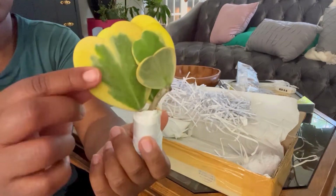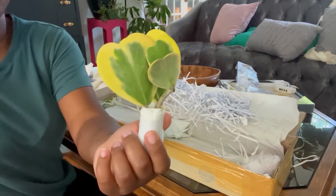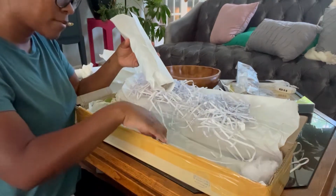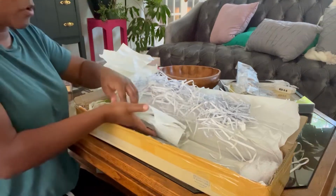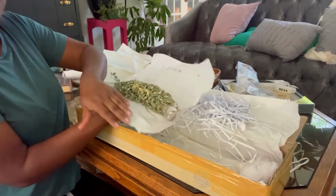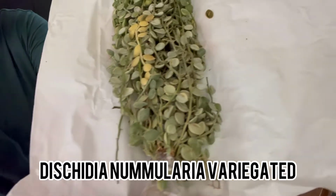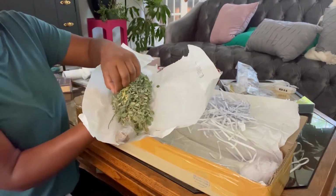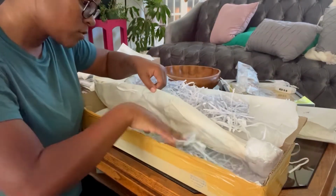Now on this order, I decided to upgrade my shipping. Usually I just go with what is the cheapest, but this time I decided, let me just get a faster shipping and then see if my plants are better, if they're alive, if they're much healthier. So that's what I did in this order, and they look pretty good. I mean, I cannot complain. I opened them all and they all look to still be alive, which is great. There's nothing worse than opening a package with just death in it.